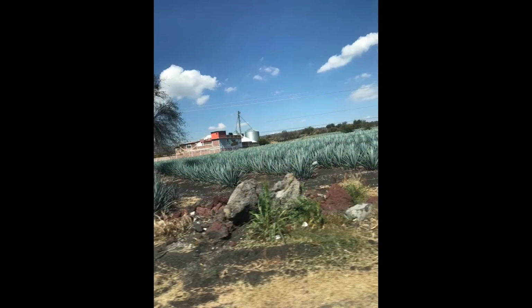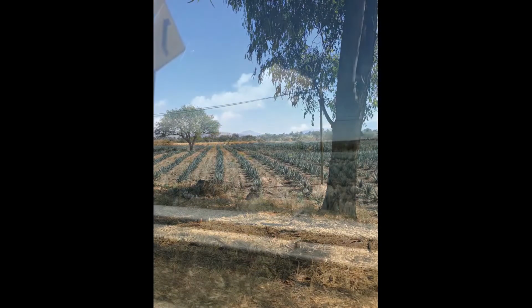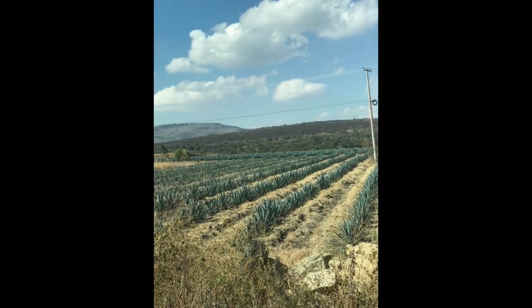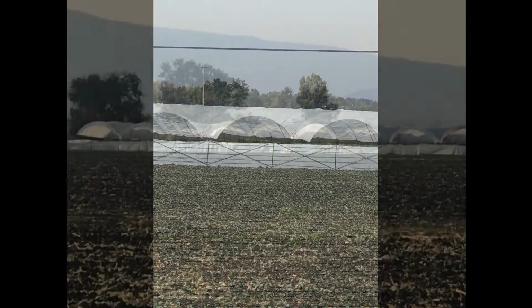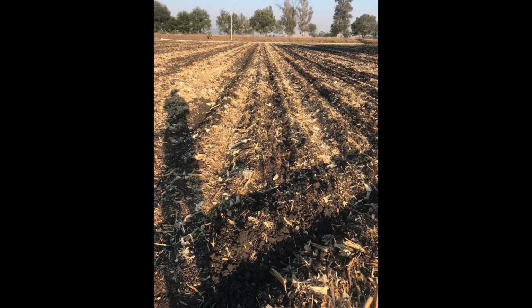Now, when I think of going on vacation in Mexico, I think of the sand and the sun. Walter stopped by a guava farm. Then he saw this commercial operation and he had to stop by to see their no-till practice. Walter, you're a true gardener. Thanks for sharing and Happy New Year.